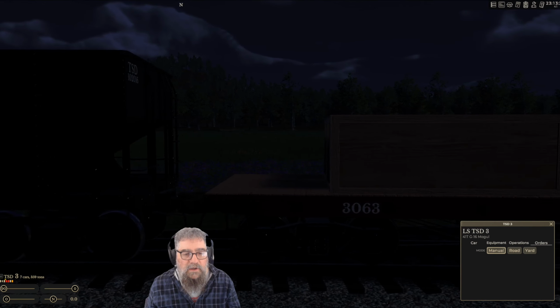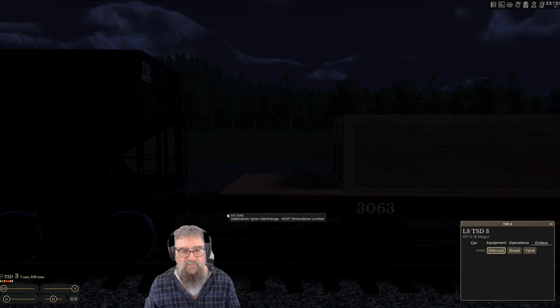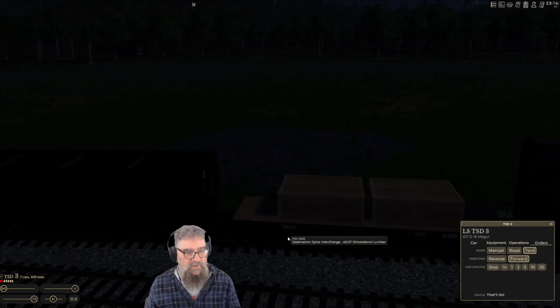Oh, you know why? Because this is the coal hopper that I bought. So it wasn't in the train before. But how did I manage to move it the first time? There's an interesting question. Alright. Off you go then.